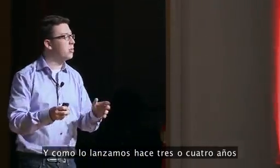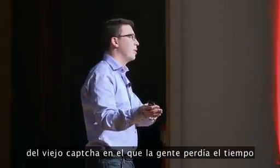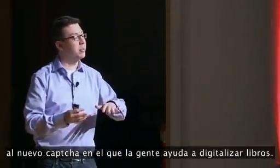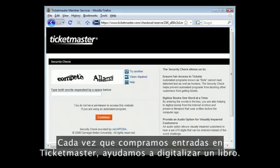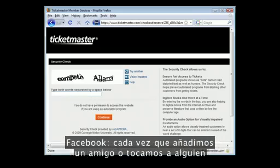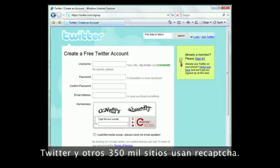And basically, since we released it about 3 or 4 years ago, a lot of websites have started switching from the old CAPTCHA where people wasted their time to the new CAPTCHA where people are helping to digitize books. So for example, Ticketmaster: every time you buy tickets on Ticketmaster, you help to digitize a book. Facebook: every time you add a friend or poke somebody, you help to digitize a book. Twitter, and about 350,000 other sites are all using reCAPTCHA.